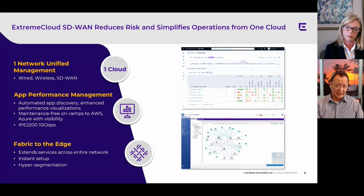In our latest release, and this just became publicly available about a month ago, we introduced a completely new streamlined user experience, user interface. And what does that mean?